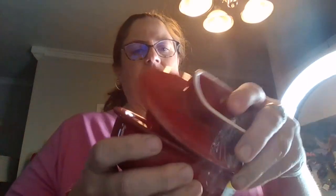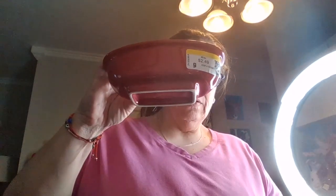This is cool. This was $2.49. It's a butter bell. I've never seen an oblong butter bell. Look, it's an oblong one. I thought that was cool. Made in USA. So you know it's a little bit older.